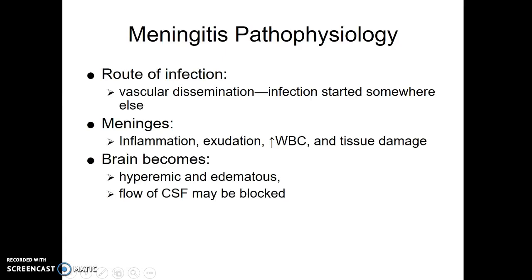Okay, so the pathophysiology of meningitis. How the germs get in there doesn't really matter. Often they start somewhere else and then get picked up into the bloodstream and cross. Sometimes they start as an ear infection or a sinus infection and move. But whatever happens, the meninges surrounding the brain become inflamed. They produce exudate, right? White blood cells come, cell breakdown, you end up with basically pus. So we have a huge amount of white blood cells and tissue damage.